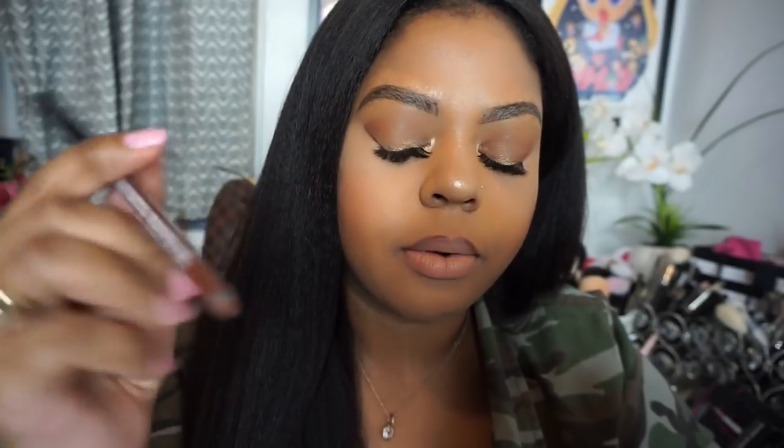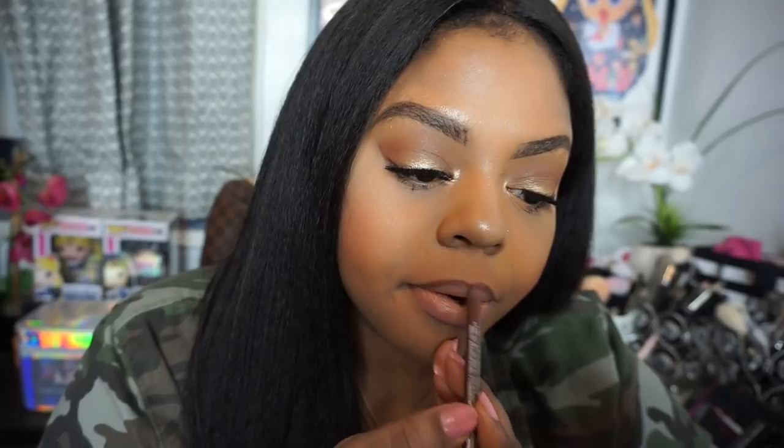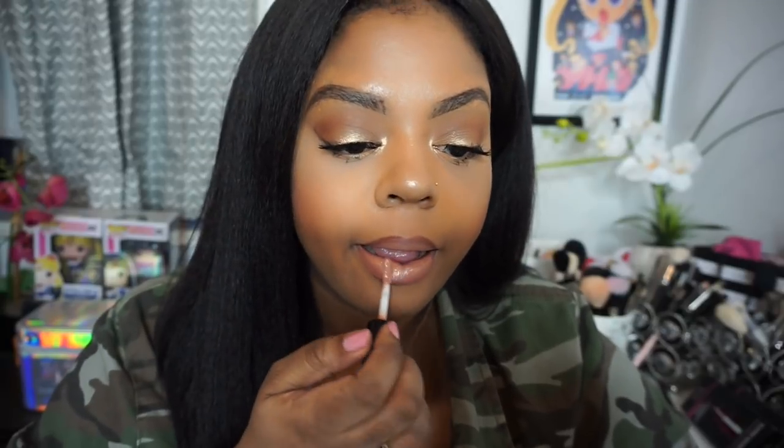Tap it in, then I'll go right back in with Urban Cafe again and kind of just realign everything. This is it. I hardly ever wear this without a gloss, and the gloss I usually wear with this lip combo is the NYX Glam Lip Gloss in Aqua Luxe. So this is it right here, and this is in the color Stone Foxy. So I like to top it off with this.